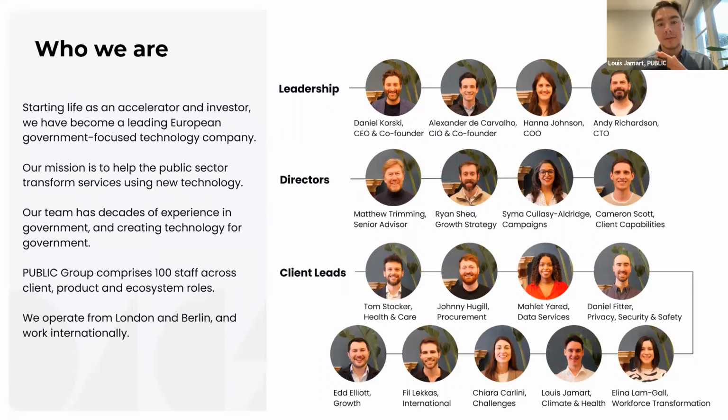And whilst these sectors are fantastic by themselves, they're actually facilitated by a series of capabilities, which include data services, workforce transformation, challenge programs to identify challenges and how they can be addressed by technology. And so what's really key to me about the work that we do at Public is that, yes, we've got these sectors that we work in, but actually it's this intersectoral collaboration about how do you bring in all the right stakeholders and the knowledge across sectors to deliver upon the different solutions that are required.